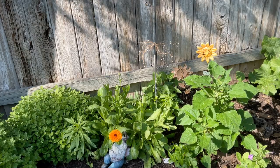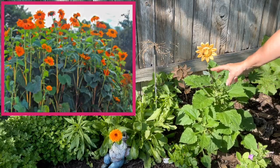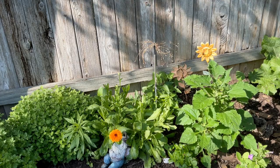And this is a Mexican sunflower plant that came back after last year. This is that orangey red. I'll put a picture there. It's absolutely gorgeous. The ones I'm growing in the pots over there are the yellow torch ones.